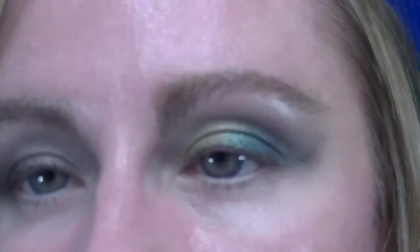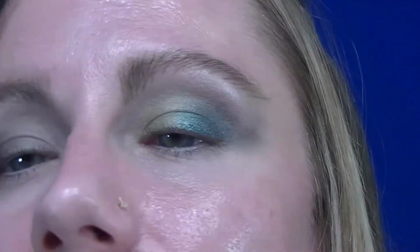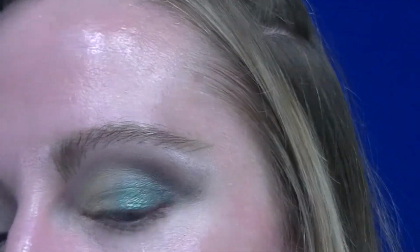Okay, so I'm going to do the same thing to the other eye, but I'm just going to lean up close. Here, let me pull you guys in a little bit. Can you guys see all those different colors shifting? Oh my God, it is beautiful. Okay, let me do the other eye and I'll be right back.